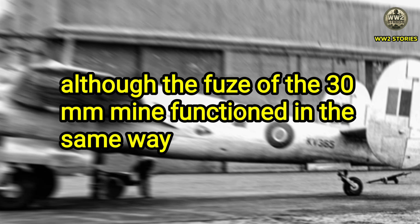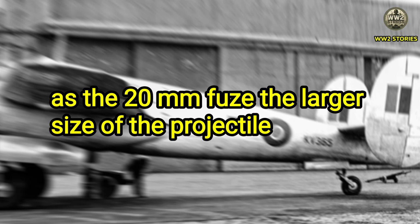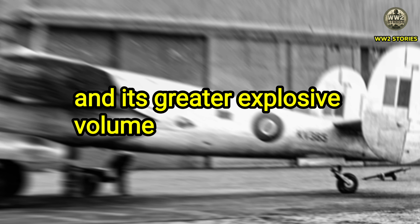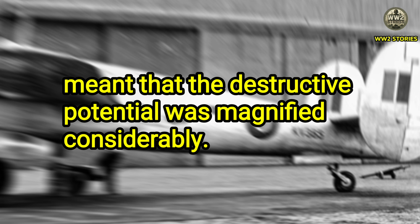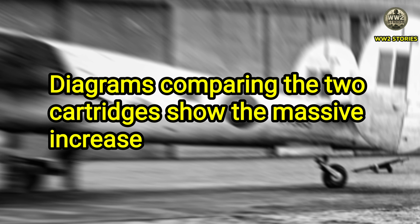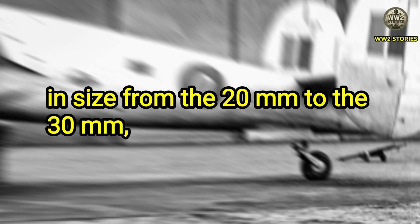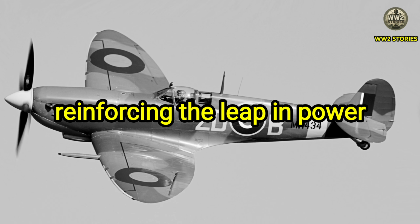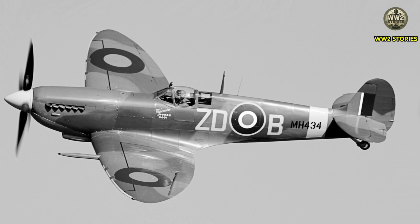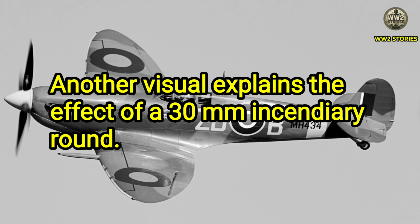Although the fuse of the 30 mm mine functioned in the same way as the 20 mm fuse, the larger size of the projectile and its greater explosive volume meant that the destructive potential was magnified considerably. Diagrams comparing the two cartridges show the massive increase in size from the 20 mm to the 30 mm, reinforcing the leap in power that German interceptors gained by equipping the Mk 108 cannons. Another visual explains the effect of a 30 mm incendiary round.